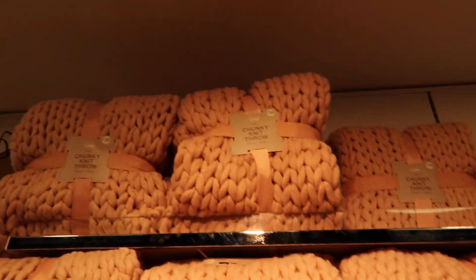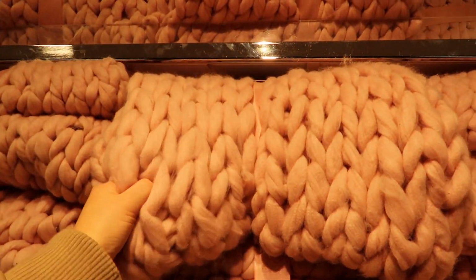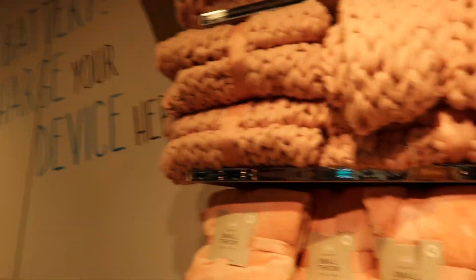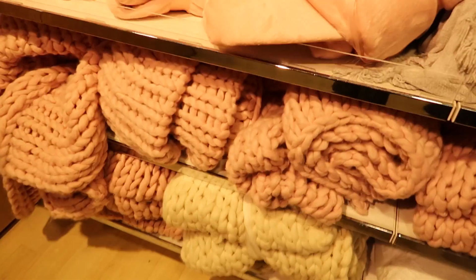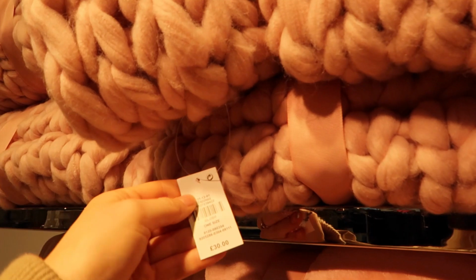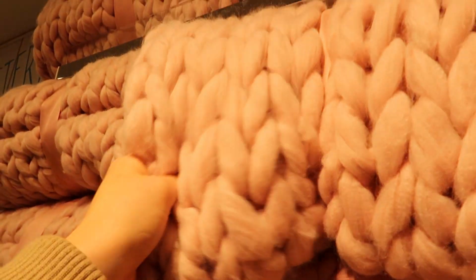I also feel like I never hopped on the hype when these came into Primark, the big chunky throws. But I'm actually really liking them. I kind of want one for my uni room. They've got these, and they've also got them in grey. I'm pretty sure they used to have them, oh yeah, there we go, in white as well. Those ones are £30, which I feel like is quite expensive for Primark, but I guess it's because they're literally so chunky.